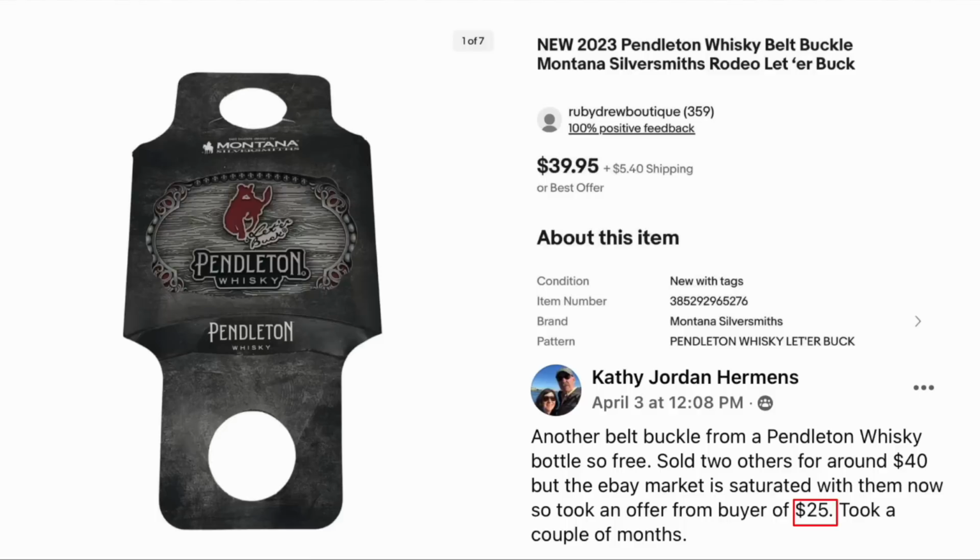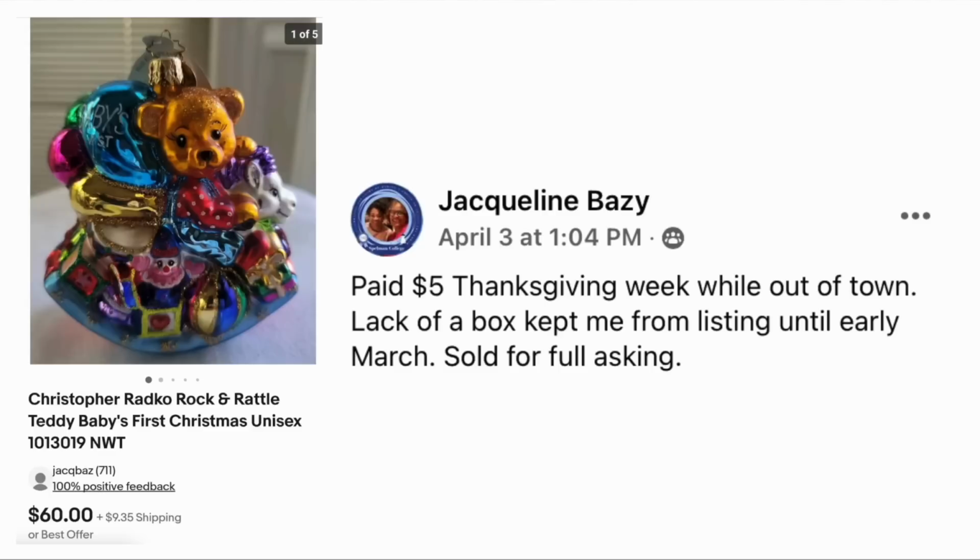Okay, Kathy Hermans, another belt buckle from a Pendleton whiskey bottle, so free. Sold two others for around $40, but the eBay market is saturated with them now. So, took an offer of $25. Took a couple of months to sell. This is a new 2023 Pendleton whiskey belt buckle. So that's a pretty good price for a free item, 25 bucks.